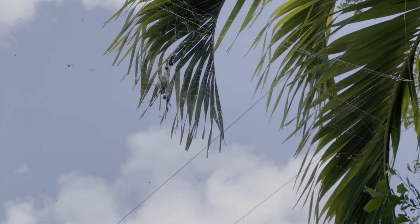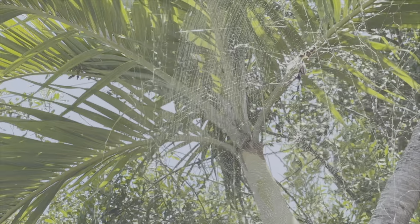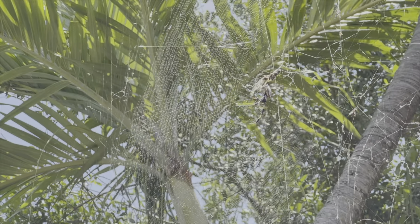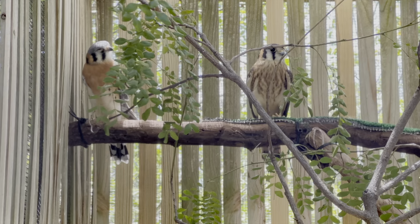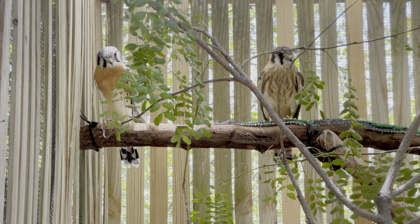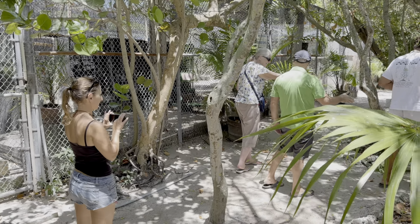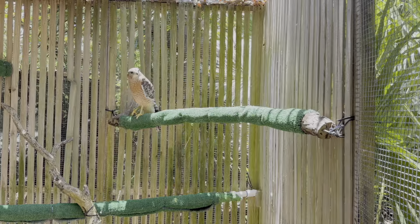Did everybody see this golden? Yeah, they don't see that's huge. Dang, yeah. We've got osprey, we've got laughing gulls, royal terns, there's a merganser.